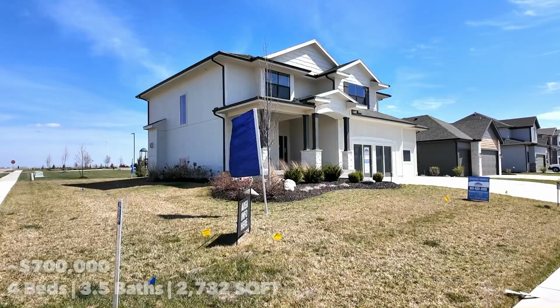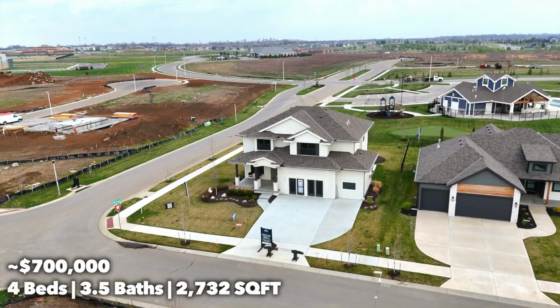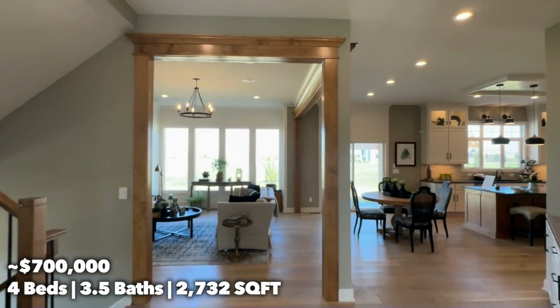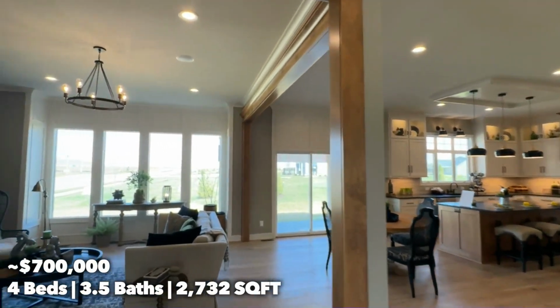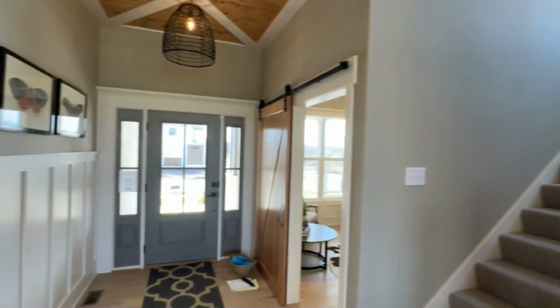So without further ado, here's another look at the exterior of this property. On the screen, I'll put some of the pricing as well as the square footage, the bedrooms, bathrooms, and then we're gonna get started right at the entry. So right as you step inside, you can kind of see what I'm talking about here. I mean, everywhere you look, it's just upgrade, upgrade, upgrade. So we're actually gonna start right here at the entry.